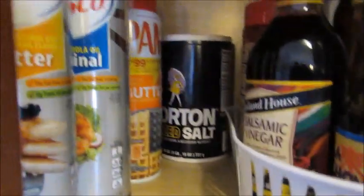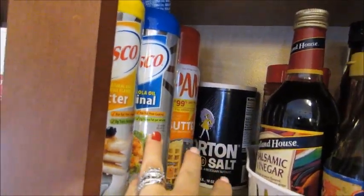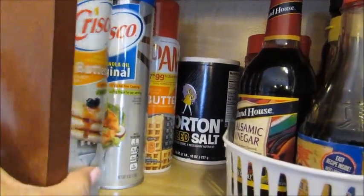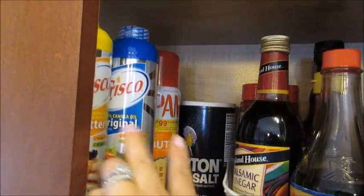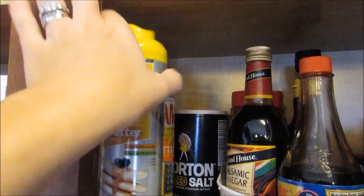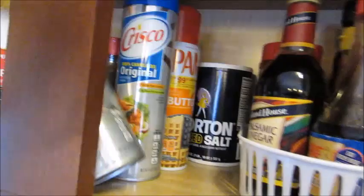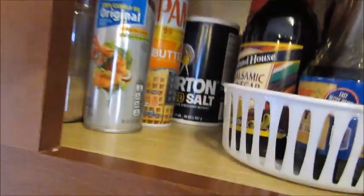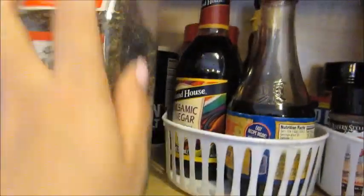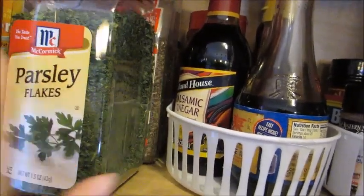And then behind that, guys, I slid my cooking spray. So I have my Pam butter spray, my original Crisco, and then my butter spray that I'm currently using now. So these two haven't been used. This is the one I'm currently using. So I keep it in the front, and when this one's empty, which is getting there, I will just discard it and move the other two up. If that makes any sense. Oops, I'm doing this all one-handed, guys, so it's not as easy as it looks. So I'm going to slide my basil back and then my parsley in front of that, okay?